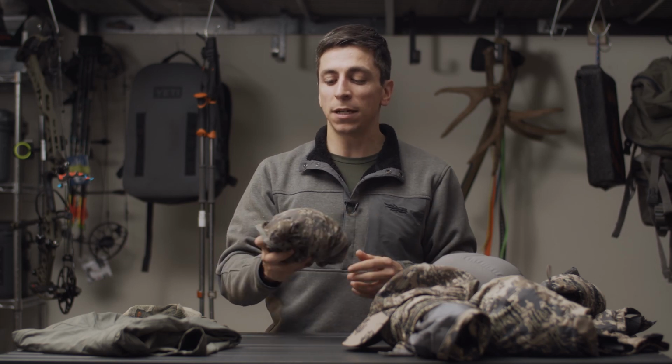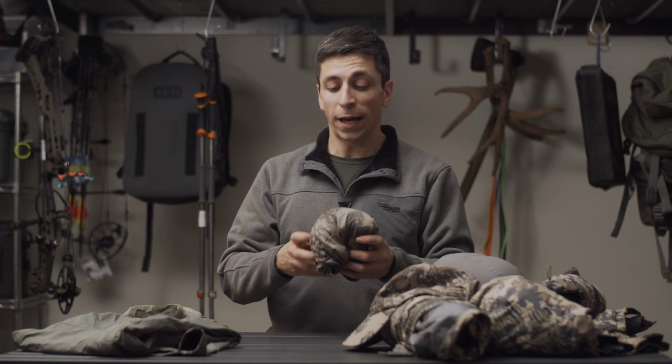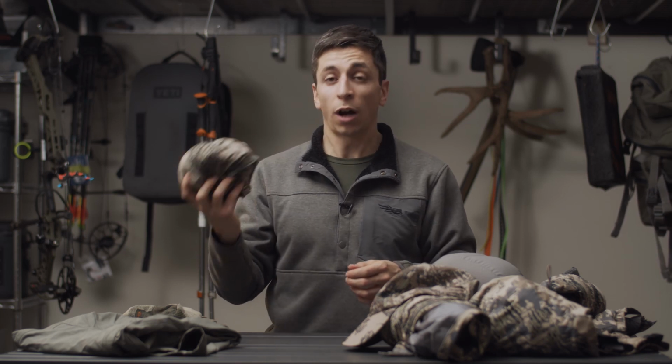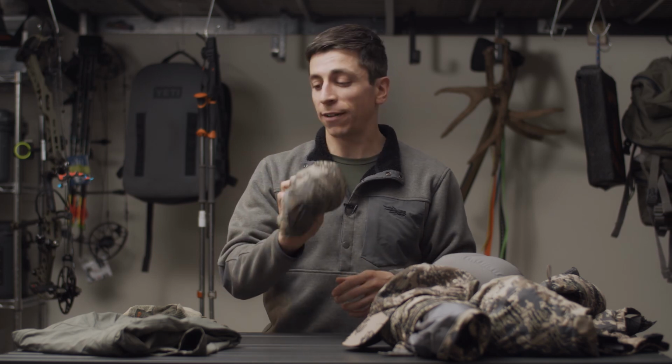So maybe merino wool would be an option if you really smell really bad or you really like that kind of natural temperature regulation that you get. It keeps you a little bit cooler when you're hot and a little bit warmer when you're cold than synthetic. That's what merino does, but I'm a big fan of synthetic.